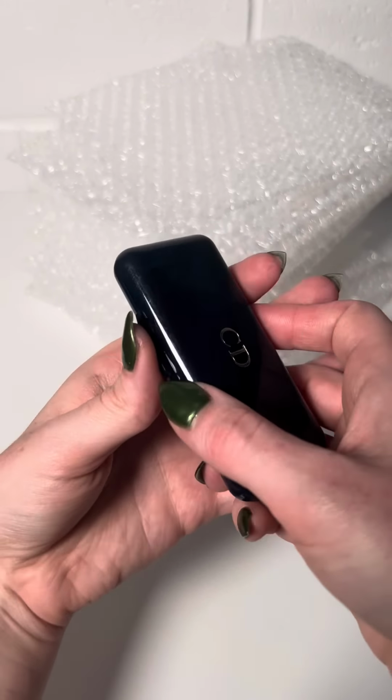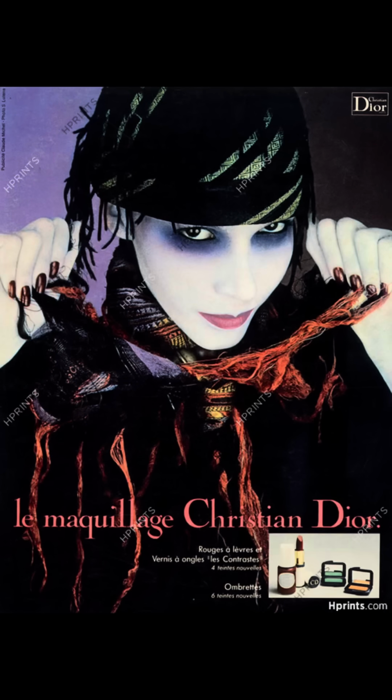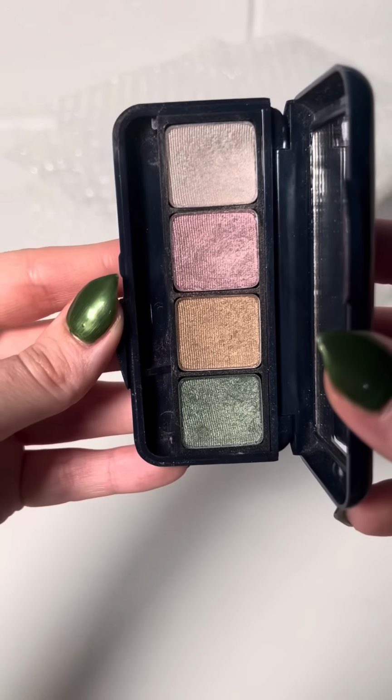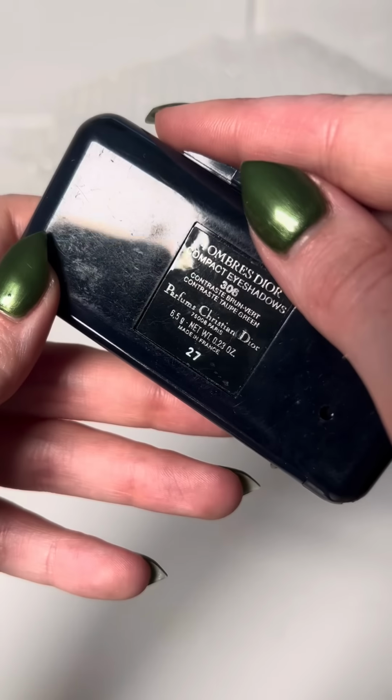This next one I don't have an exact collection for, but it could have been a part of Serge Lutens' Les Contrastes collection from 1978. I'm sure Chris knows a lot more, but it's a quad with gorgeous foiled shadows.